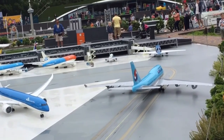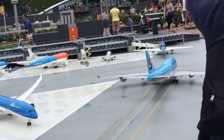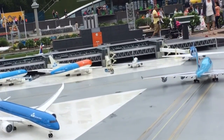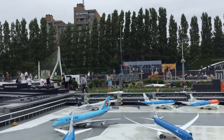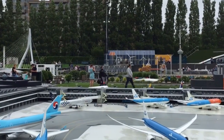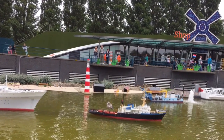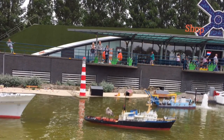We understand the scale is 1/25 real size. Somehow that's a little hard to believe as that Korean Air jet taxis away. Built in, I believe, 1952, all proceeds went to a sanatorium for students that were suffering from tuberculosis so they could continue their studies and not infect other people who did not have tuberculosis.